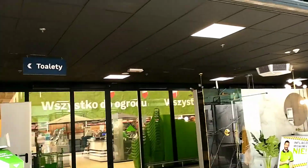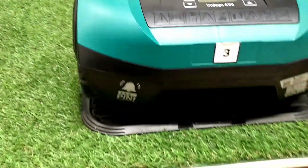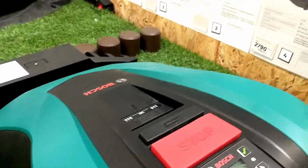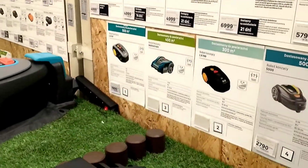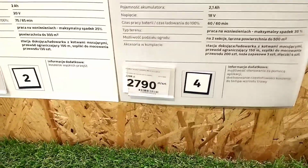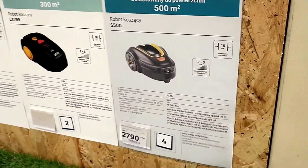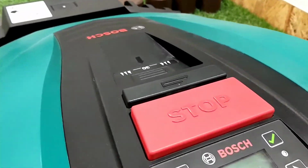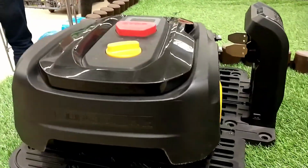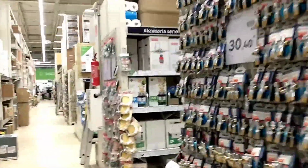This entrance, oh, the robot cleaner. How much? 2,700. Robot. Yes. Go. And they go. I'm inside again, Leroy Merlin. Maybe here.